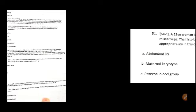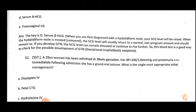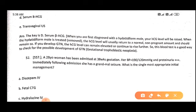A 23-year-old woman is being followed up 6 weeks after a surgical procedure to evacuate the uterus following a miscarriage. The histology has shown changes consistent with hydatidiform mole. What is the single most appropriate investigation in this case? In this case, we need to do beta HCG. Let's discuss. Serum beta HCG.